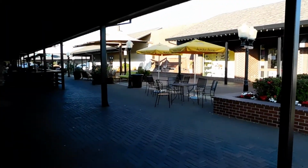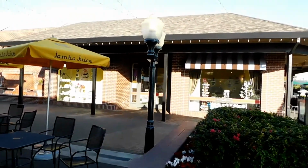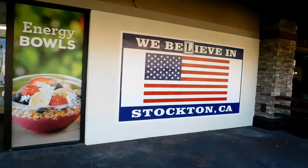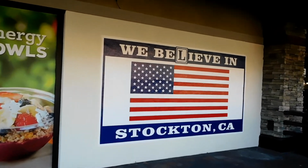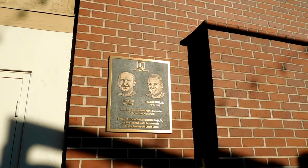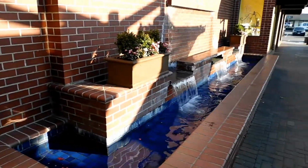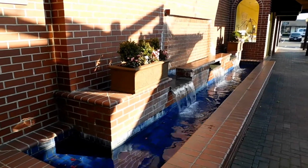Coming up on one of my favorite parts of the whole Lincoln Center. It's this little area right over here. Looks like a little town. It's a little resting area. And one of my favorite pieces of the whole area. They even have a plaque commemorating the founders of Lincoln Center, along with this cool little water fountain that they got going on right here.